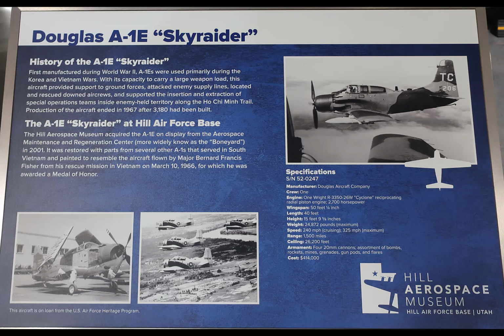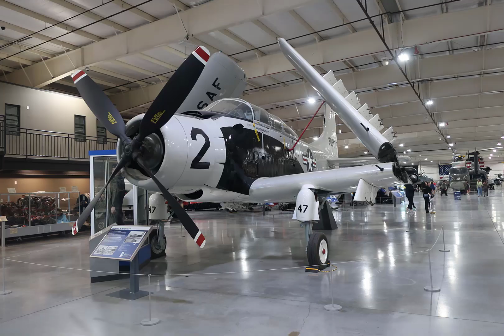Douglas and a number of other aircraft designers designed aircraft that were fit to a T for the mission they were intended for, and the Douglas A-1E Sky Raider was one of those aircraft. It was a recip in a time when the jets were starting to come in. Even this aircraft, according to its write-up, was designed or manufactured at the end of World War II. I don't think it saw action.